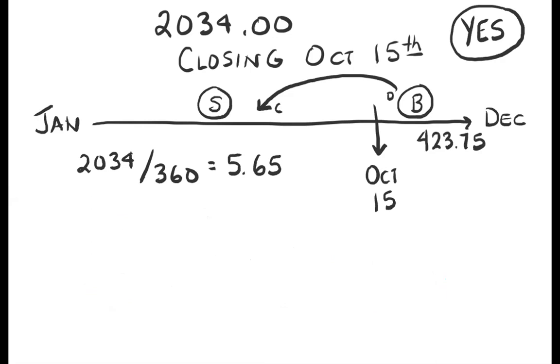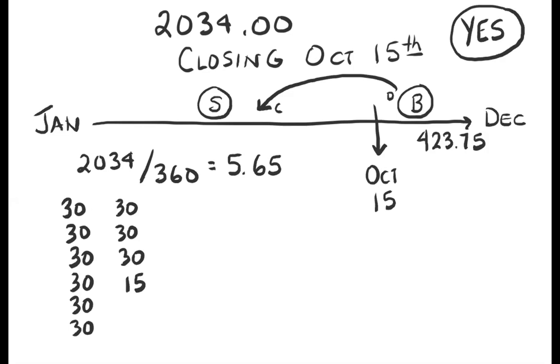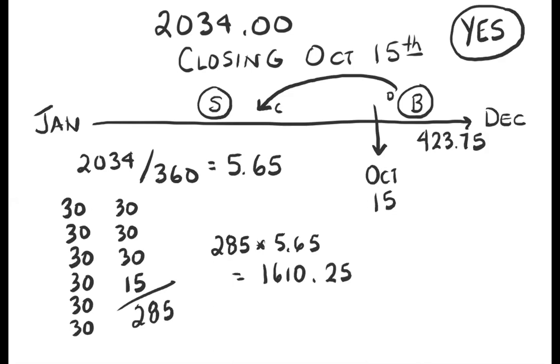All right, so we know we've got 5.65. So the other way to do this is, how long did the seller live there? January, February, March, April, May, June, July, August, September, and October. All right, so that's 285 days. So if I take 285 times 5.65, I'm going to get, I bet you, 1610.25. Okay. So the seller had to pay 1610.25.